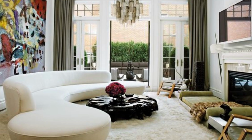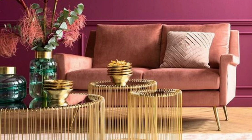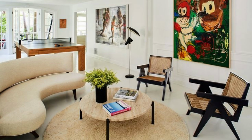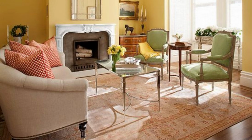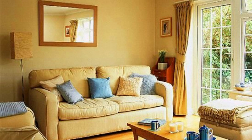Let's move to style number 2, shape shifting living room. Move over boxy armchairs and rectangular sofas. Furniture with an atypical silhouette is a surefire way to give those living room essentials some visual intrigue. The designer Ashley Leonardo spruced up a Park Avenue pad with a curvy lounge chair from Move Mountains, as well as Balbo's custom sofa that's upholstered in rose unique wool.